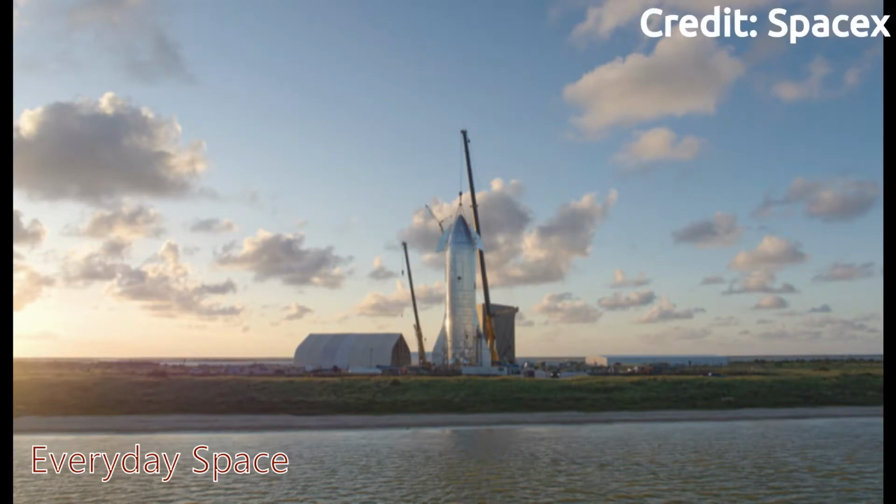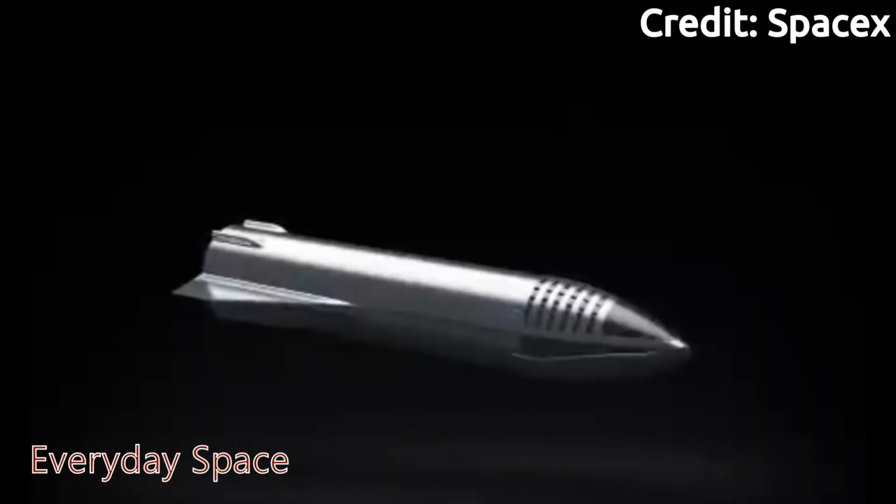Starships and future BFRs. So this is the Starship, the new and updated 2019 version. The main difference that you can see here is that it only has 2 activated aft fins instead of 3. This is because of weight considerations and aerodynamics issues. So I'll get more into that later.